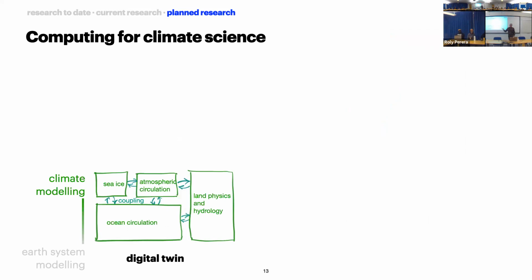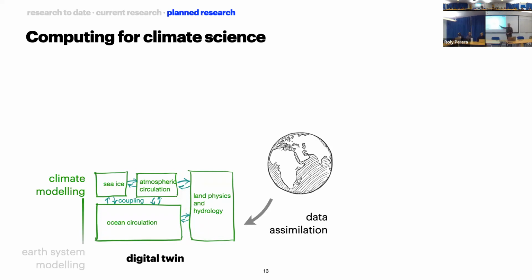So what does computing for climate science actually look like? This is my outsider's view of it so far, so feel free to correct me. On the one hand, we have climate models. Climate models are not single models; they're actually collections of coupled models of various aspects of the Earth system, sea ice, hydrology, and so on. And then they're usually integrated with an online process of data assimilation. That's when you're synchronizing the model with observation data, and then this whole composite system is essentially a digital twin of the Earth's climate.